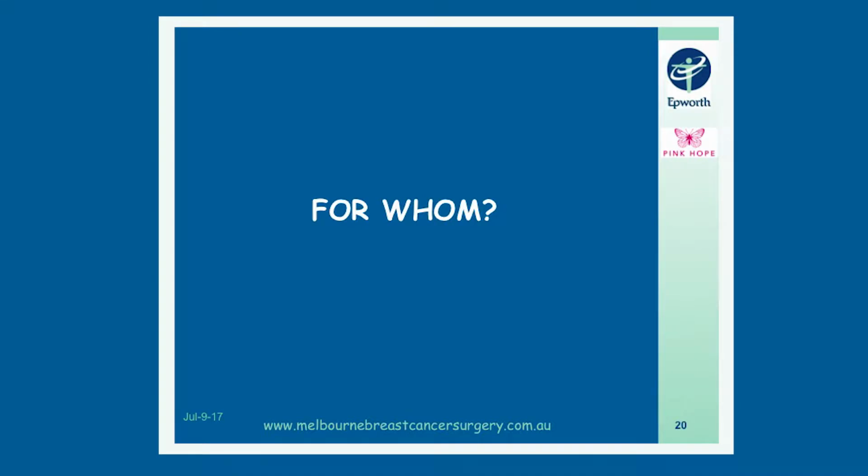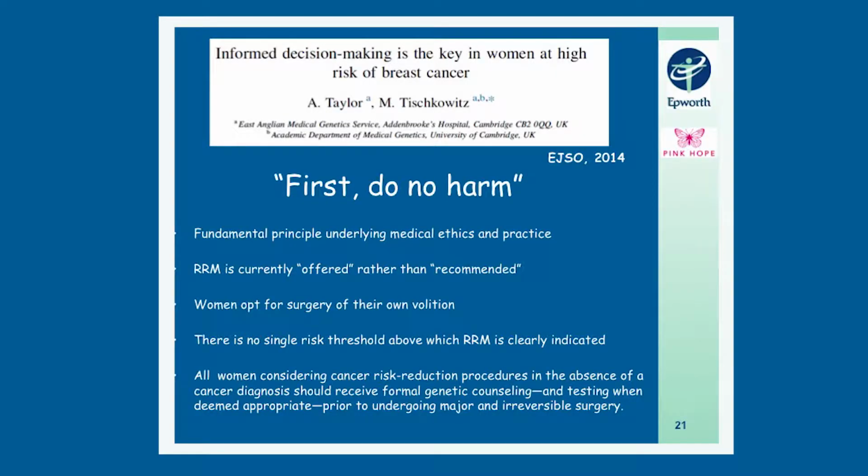Well, for whom? In whom should you be considering risk-reducing mastectomy? Like everything else in medicine, the fundamental principle is to do no harm. And we would now tend to offer risk-reducing mastectomy rather than recommend it. Women opt for this surgery of their own volition. And all women, I think, who are considering risk-reducing surgery in the absence of a cancer diagnosis should ideally receive formal genetic counselling and testing, if appropriate, prior to undergoing this surgery, which is obviously irreversible.